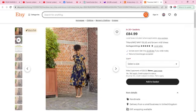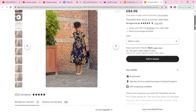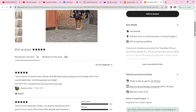Now this dress, look at how it looks. It's lovely. And you have this. Now, it's in 20 plus baskets currently. To find out how much of it people really want, let's check the reviews. 850 reviews so far. You have 15 reviews for this item, which means 15 of these have already been purchased. For this person's shop it is 850 reviews.